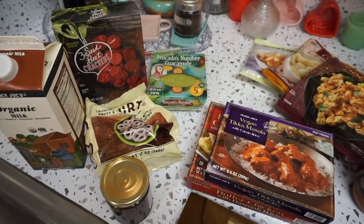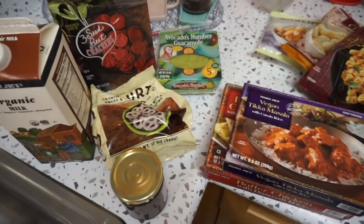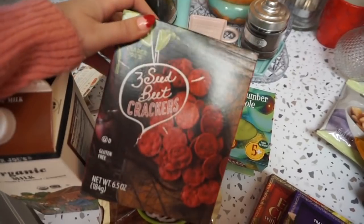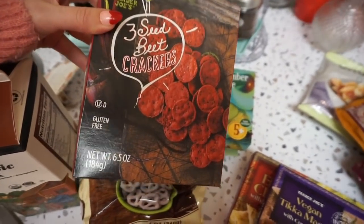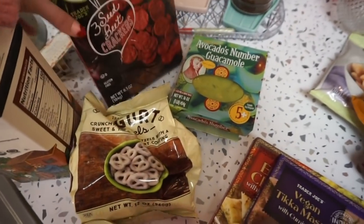And yeah, we're running those errands. I am finally home. I thought I would do a really quick grocery haul because I got some of my favorites from Trader Joe's. So milk, that's kind of boring. I got these beet crackers because I thought they'd be cute for a Valentine's charcuterie. They're red and I've had these before. They're pretty good and the ingredients are pretty good.